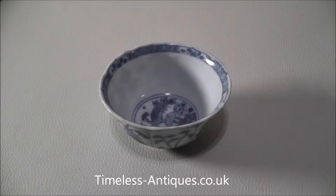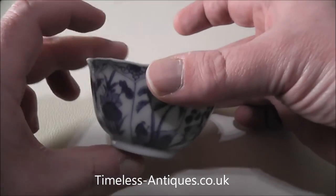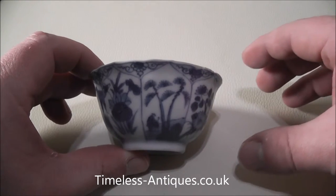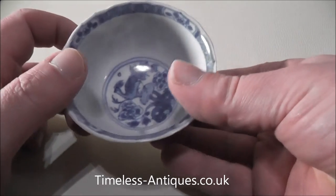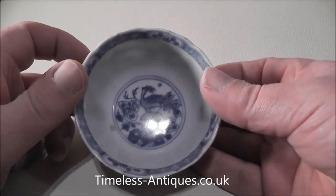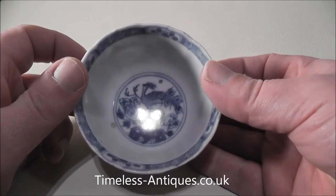So here we have another dainty and very beautiful little teapot bowl. This one in the peacock design from the Carmel shipwreck of 1725.